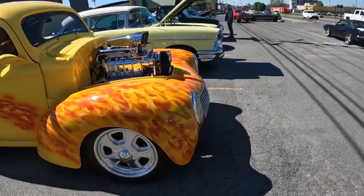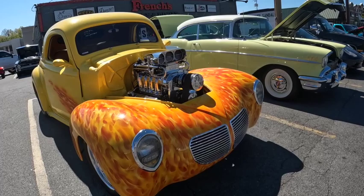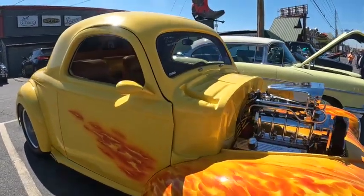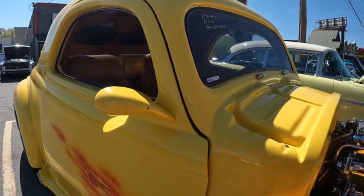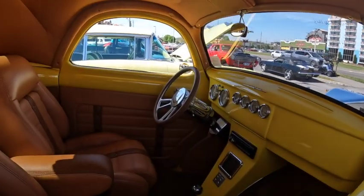Checking out this 41 Willys. It's pretty extreme. Really nice. I don't know what it's got in it. What does it say? Super clean.